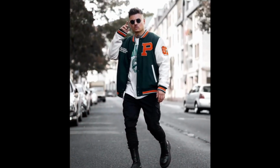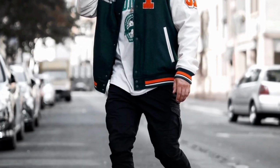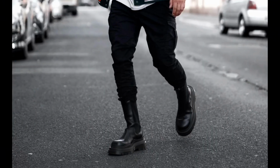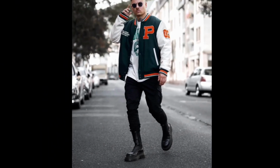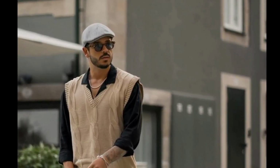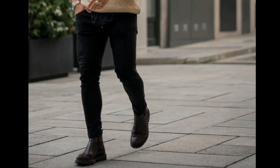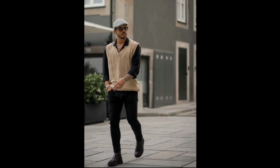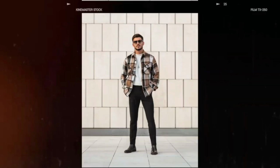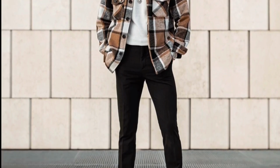For next outfit, you can try white t-shirt layered with green varsity jacket with black jeans and black boots. For next outfit you can try black shirt layered with tan sweater with black jeans and black boots. For next outfit you can try white t-shirt layered with tan and brown flannel shirt with black jeans and black boots.